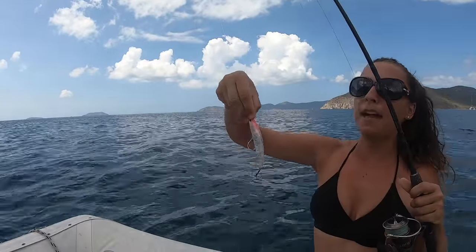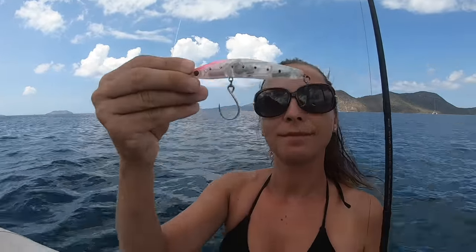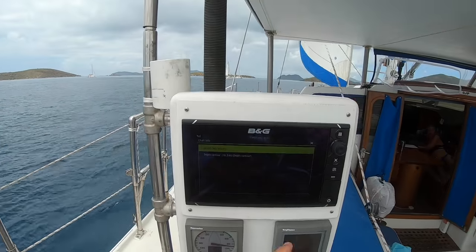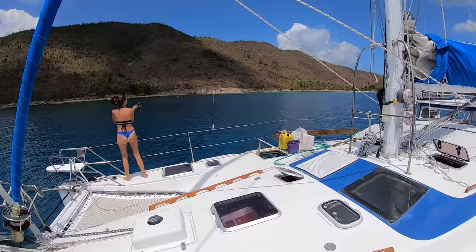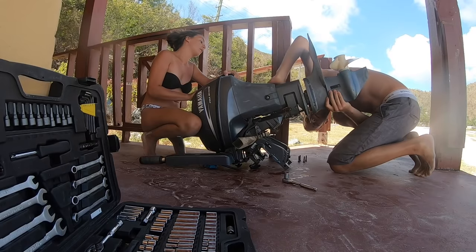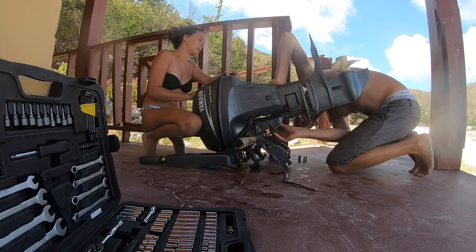I'm using this little stick bait. There it is, SV Delos. We're chasing them down. Little stick bait, it's called a Maria Blues Code. It's not in gear, it's in gear. But I can't tell the difference.